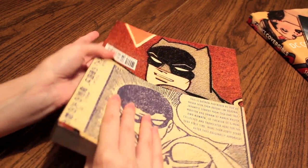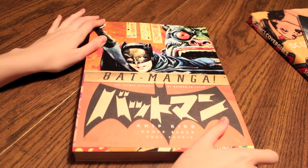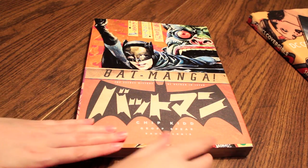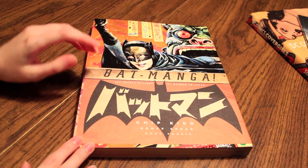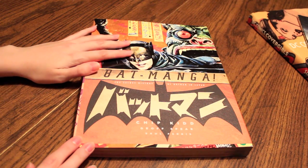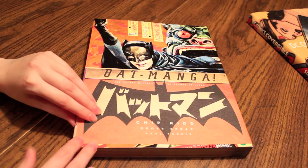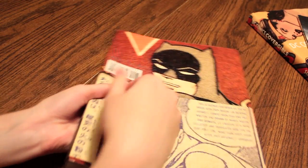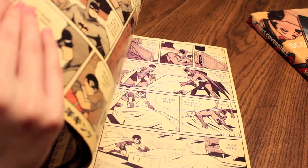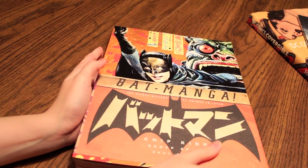This first book is called Bat Manga: The Secret History of Batman in Japan. I was given this book as a gift for a birthday a few years ago. And it's a really interesting book because most books are, as we know, read left to right. We would read them like this, right? But Japanese books are different. We read them from right to left. So we start this way instead.